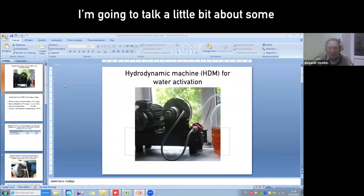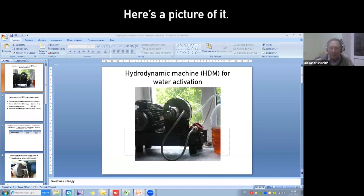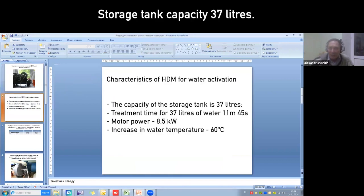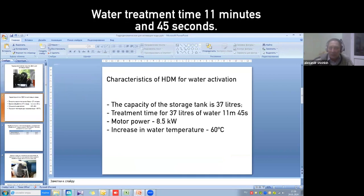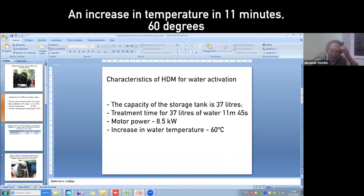I'll tell you a bit about the unusual experiments I conducted on my hydrodynamic machine. Here is its drawing. This is a cavitation device that works like a circulation pump. The storage tank capacity is 37 liters. The water treatment time is 11 minutes, 45 seconds. Engine power, 8.5 kilowatts. Temperature increase over 11 minutes, 60 degrees Celsius.